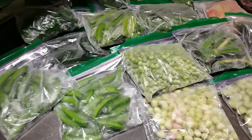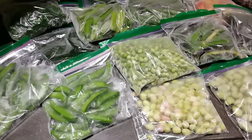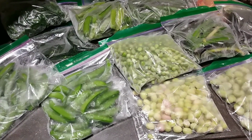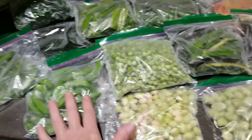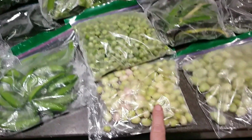Just quickly show you a few things that are in my freezer. I've been asked quite a few times about how do I store some things. I take the easy way out with what I can. So this is in the freezer. I've got peas, of course, are always great in the freezer.